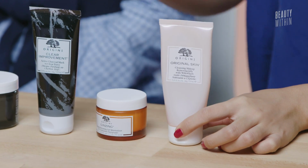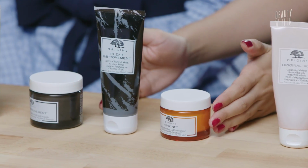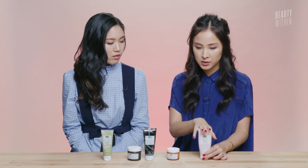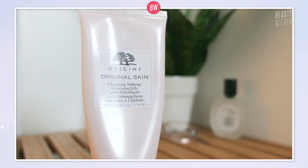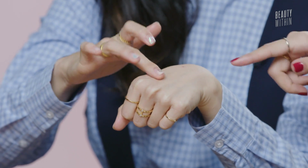The reason why there's different colors for each one is because each of these stands for its own line. And they each have a separate key ingredient. The key ingredient for this one is willow herb and sunflower oil. I really love this. And if you guys are into cleansing oils, this is actually a cleansing oil jelly. So when you put it on, it's like a jelly, right?